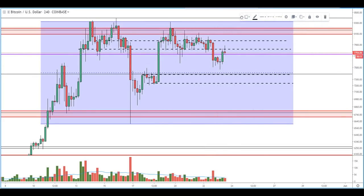And now, after failing to hold support for the second time, we're coming back up and retesting it from the bottom. As of the time of this video, there's still 30 minutes left, but it looks like it's getting rejected. So let's talk about where it might go from here. If we do see a rejection of this zone, which it does look like we're going to see, we can expect to see a retest of this zone down here.